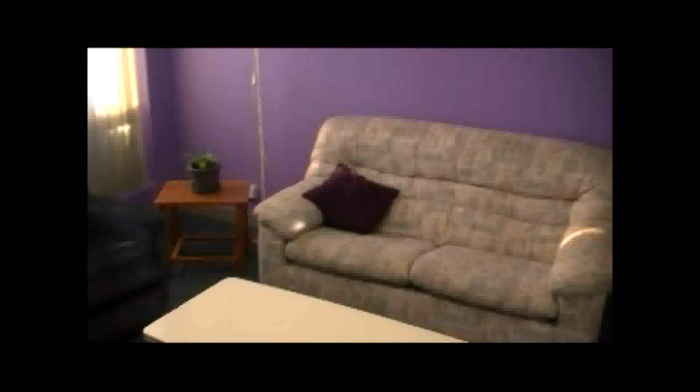Right, this is room number 5. It's one of the most popular rooms in the centre. It's a big room. So the way I set the rooms up is I set the rooms up with the furniture as well. You know, like the lounges, the recliner chairs, the coffee tables. This room here has also got its own little private toilet.